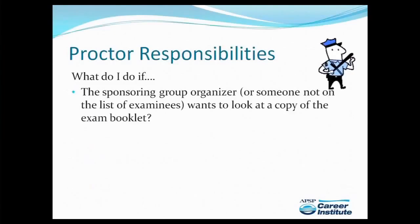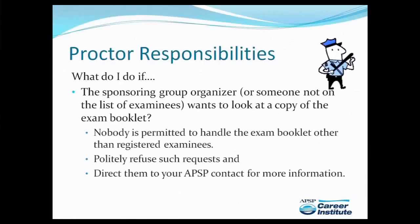What to do if someone not testing asks to look at the test booklet? Yes, that can be a delicate situation. You may get that request from an instructor who's a very valued and ethical volunteer. They're curious. Well, no matter the situation, the answer to this question is easy. And the answer is, I'm sorry, the exam may only be viewed by those registered to take it.